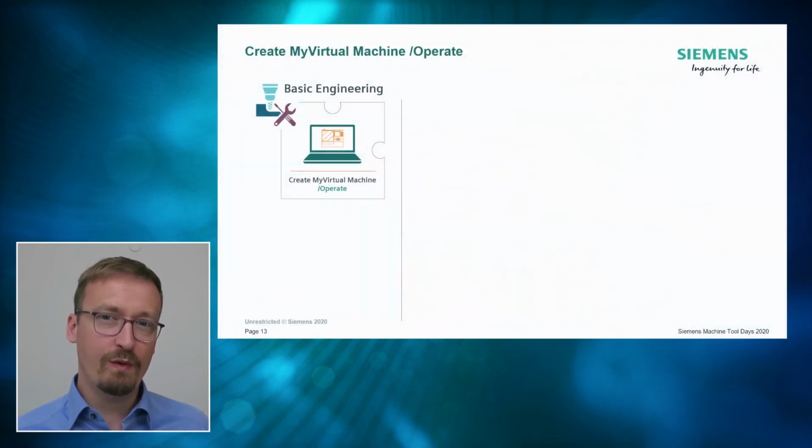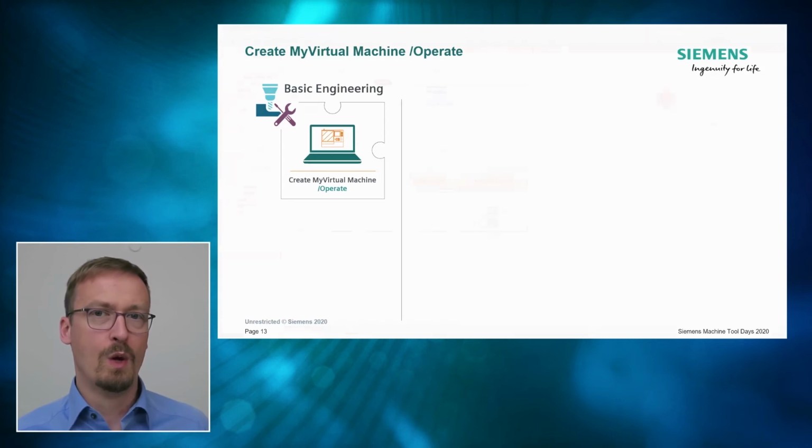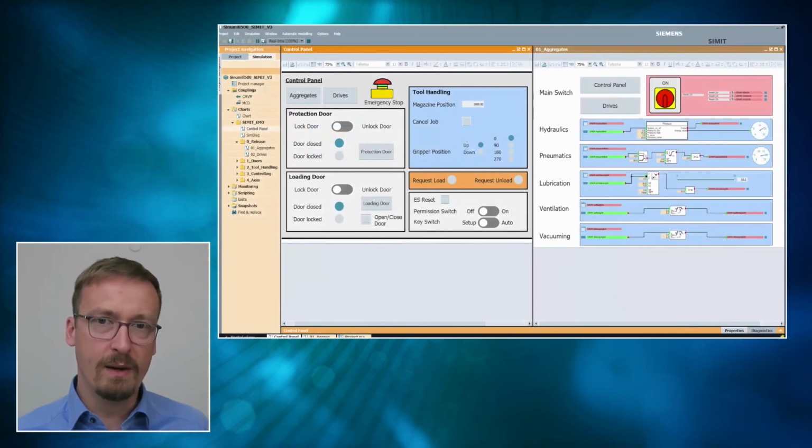Allow me to make a brief reference to our products. Everything you have seen so far of Create My Virtual Machine is part of our basic package, Create My Virtual Machine Operate, on which our scalable extensions are based. One of these extensions you can see here.